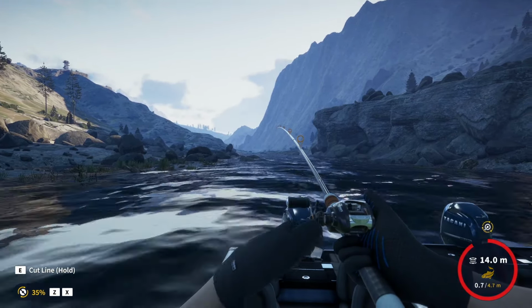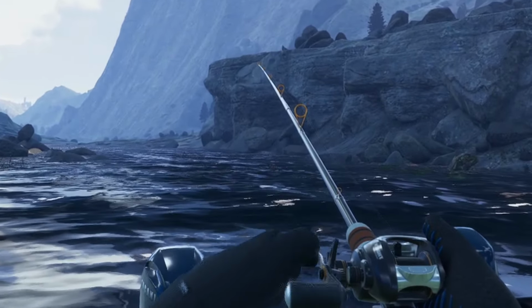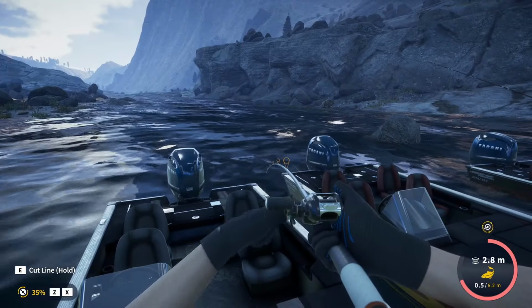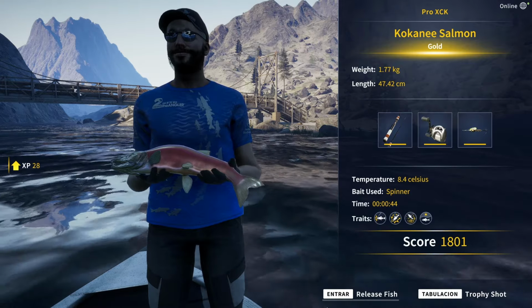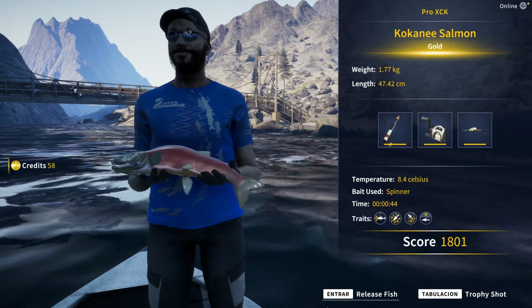Oof. What is this? Is it another huge kokanee or is it a trout? A kokanee. Nice tension, eh? It's looking promising. Are we about to conclude the video with another diamond? 1.77. That's a fat kokanee. The biggest gold we have caught while making this guide.